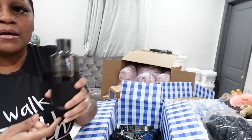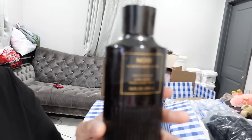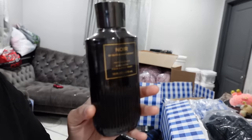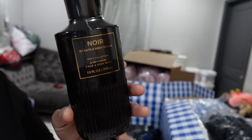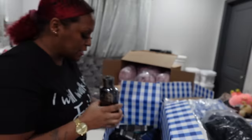This Nordstrom one, my husband loved this one. He was actually the one who said, boo, what was that you got me for Father's Day? I'm trying to focus my camera. That's what it was, this body wash. He was like, I don't like the spray stuff, but that body wash, when he came out of the shower from taking a bath and using this, you can actually smell his arm. It smelled that good.